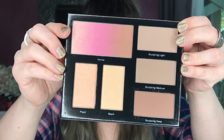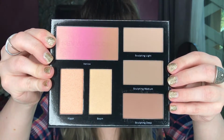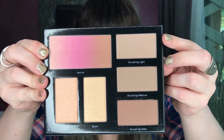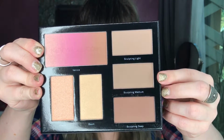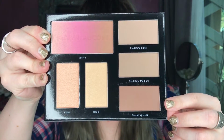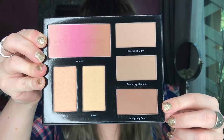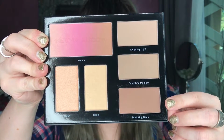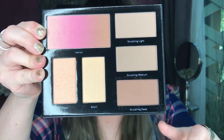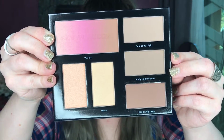And then you get the 3 sculpting powders here just right off the bat. This is the one I wanted in light. I think this is nice for fair light skin, this one for kind of light medium skin, this one for deep skin, but I do think if you have skin that is really on the deeper side of deep, I really think this won't work for you. They probably should have had a kind of 4th shade down here, but hopefully they'll expand their contour powders.